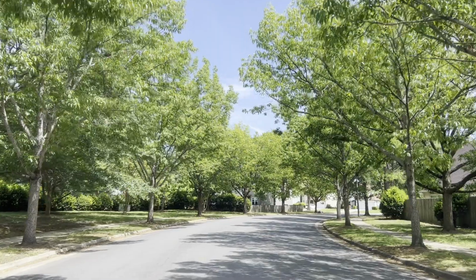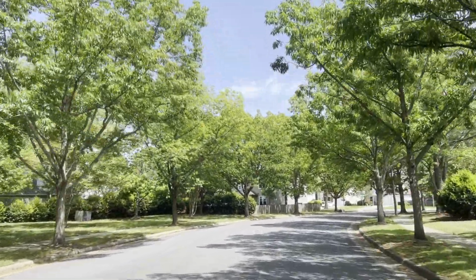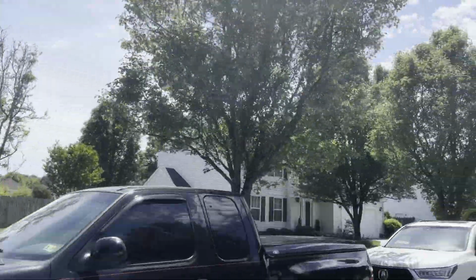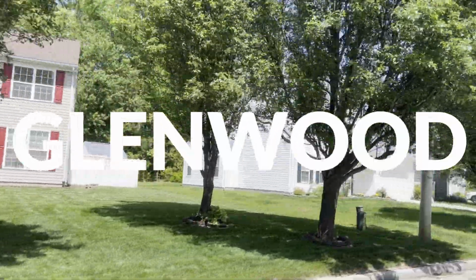So today we're going to be talking about one of my favorite neighborhoods in Virginia Beach that has access to a pool very close to the neighborhood and a lot of other cool stuff too. It's called Glenwood and it's in Virginia Beach, and we're starting right now.